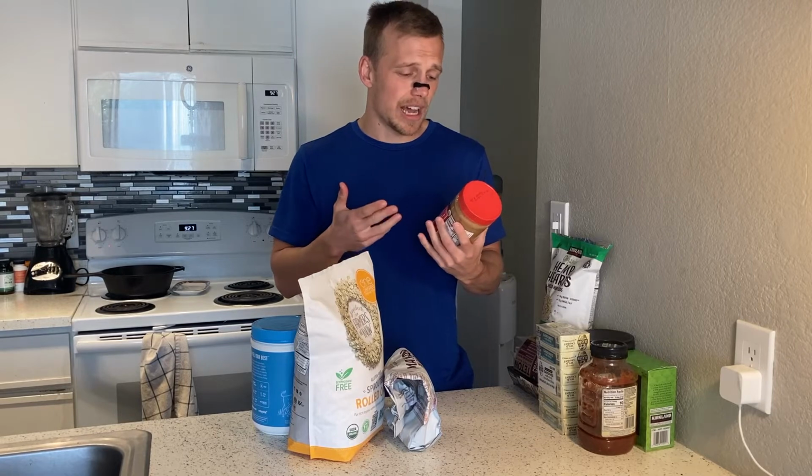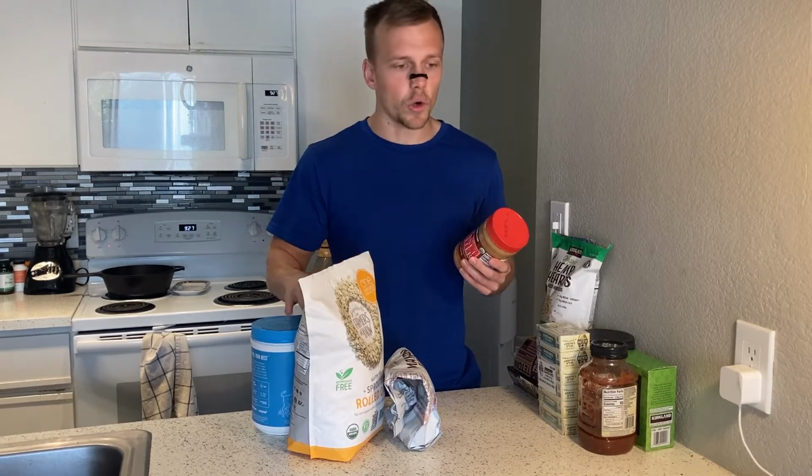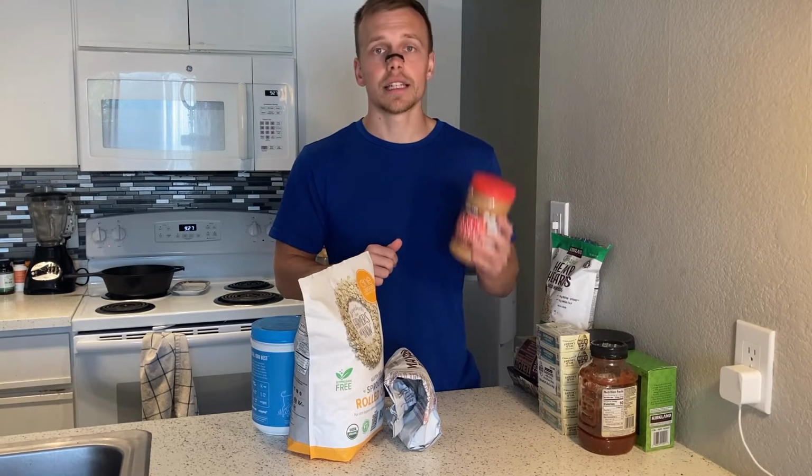And for this, usually I'll put it either on my toast, sometimes I'll put it in my smoothies, and then I make these protein balls with the oats, which we're about to get to in a second. But it's clean, not my first choice.